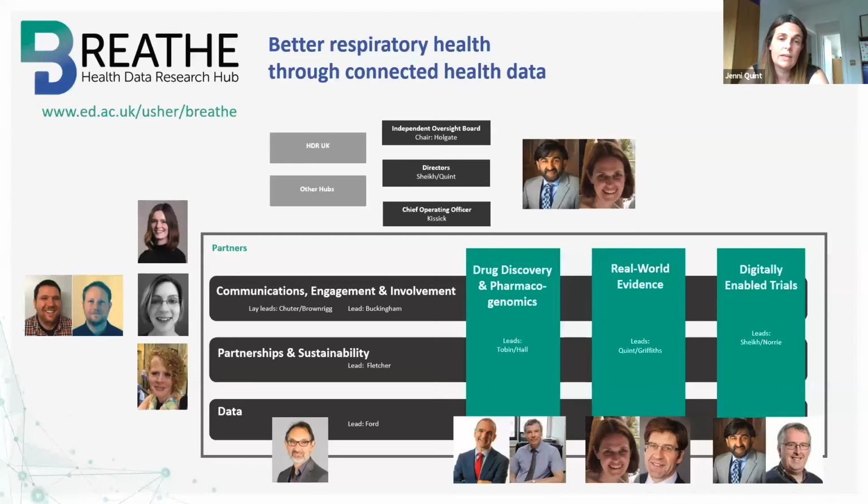So the first being patient and public engagement and involvement and all of our communications around that. The second being around partnerships and sustainability. And the third, and possibly most important underpinning all of these, is data and how we have data in a trusted environment through the SAIL data bank and are able to improve access to data.